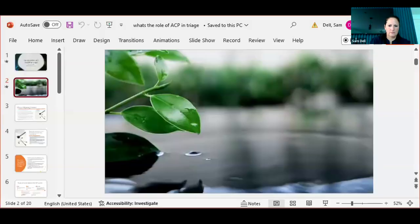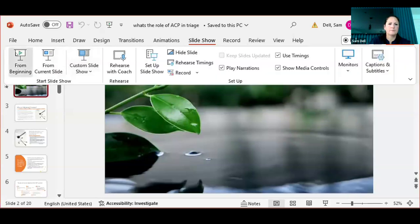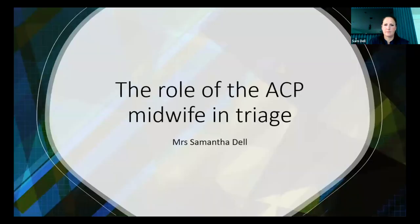Yes, hi everyone. I'm just going to share my screen and give it a go. Hopefully this will work. Just trying to start it up. Can everyone see the first screen?